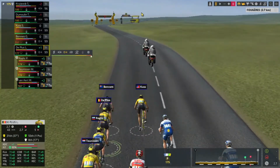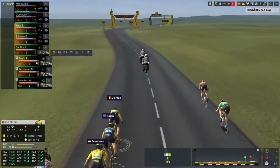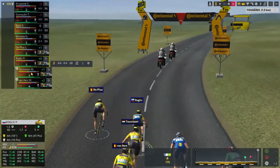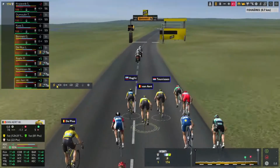Let me pause. We can probably start sprinting here with Laurens de Plus. We have such good resistance from our guys behind. We gotta get out in front here. Primoz Roglic, decent lead out rider. Mike Tunison, Wout van Aert.